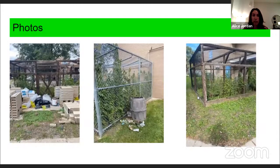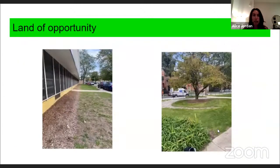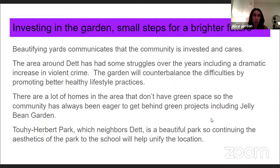Let's see. So here are the pictures of what the garden looks like today. And I think this is a lot of opportunity. This could be all flowers on the left-hand picture, and then we can certainly work with the tree, and maybe plant a fruit tree. I'm not sure, we'd have to obviously consult with the school and the space.